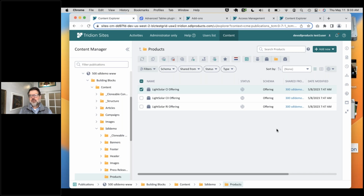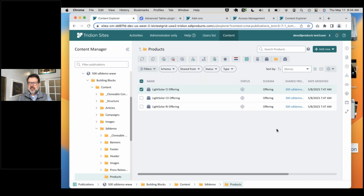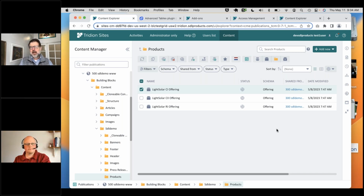ecosystem. And for me, I think that is really where we are going to be able to address more and more complex problems, and really distinguish ourselves from the sweet and simple little CMSs, and really expand on the power of Tridion.